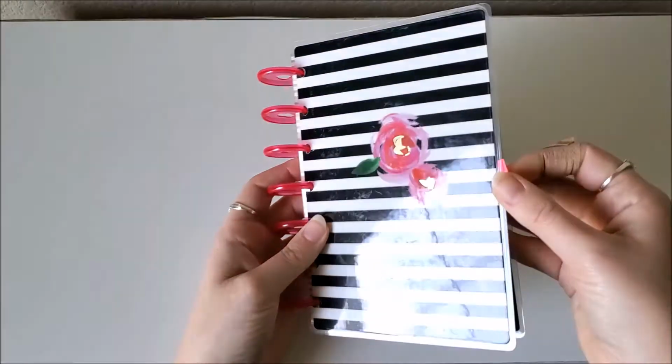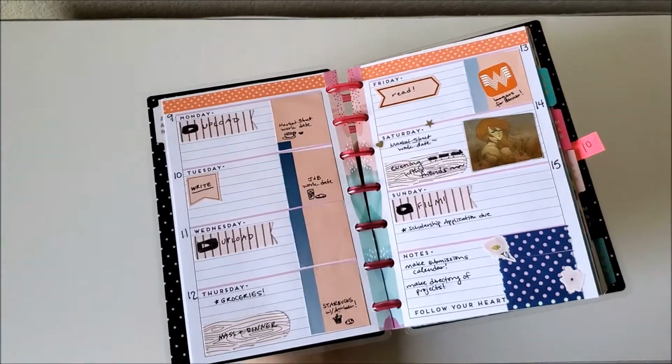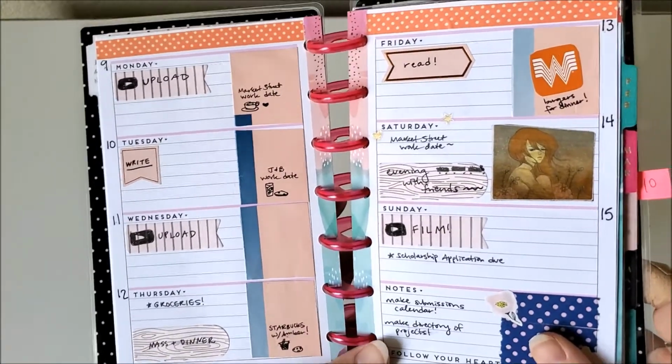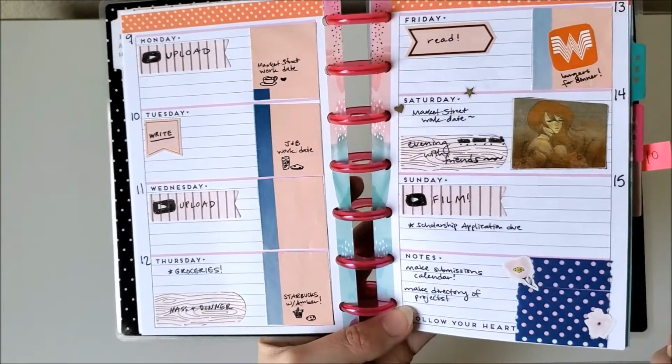Tag number 10 asks for overall favorites. Going back to the original Happy Planner, we've got a few of those. One of them is the 2nd week I ever planned, and I kind of love it because it's super weird. I don't know why. It's like orange and blue. I was using random scrap paper.